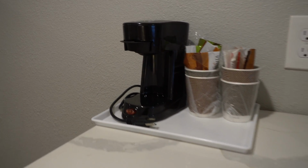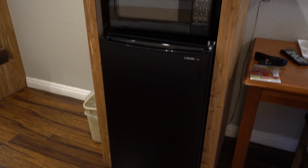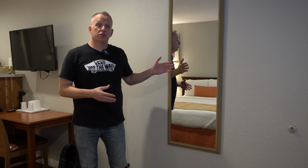There is a coffee pot here, microwave, and refrigerator. When I came into the room, everything was unplugged for power saving reasons, so you must plug them in to use them. There is a full-length mirror right here, which is really nice to get ready in the morning. Right here is another area where you can put a stroller or a pack and play. It will be tight here, but there is room.